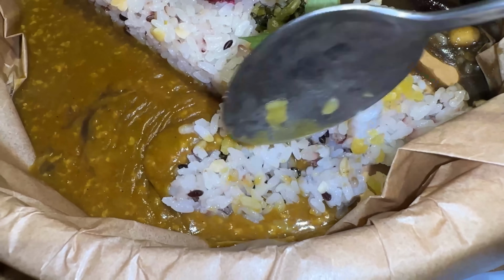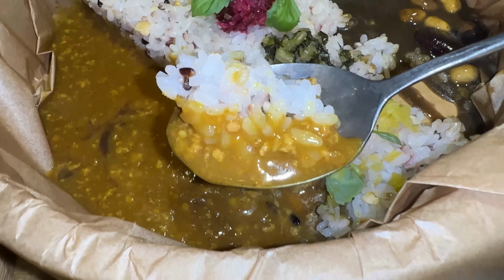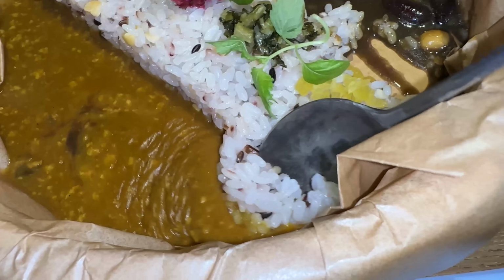Let's try this yellow curry. Oh, the pickles are so good too. The other side, curry is much thicker, it's more starchy. I think this is chickpeas in here. That side, to me, it tastes way different from the other side. It's way more flavor, way more heat. It's thicker, a little richer.